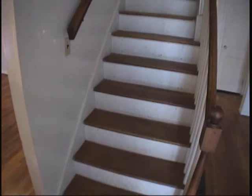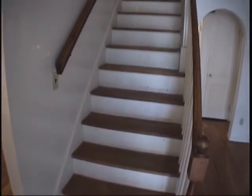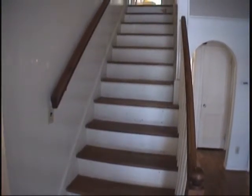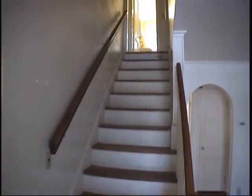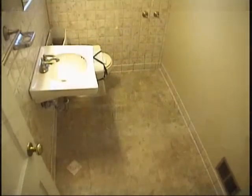As we look up the stairs, notice the wall to the left of the stairway, which separates the stairs from the dining room. If that wall were to be cut down to a level even with the banister on the right side of the stairs, we could create a much more open feel while creating a smoother flow from the living room past the stairs to the dining room. Okay, let's take a look upstairs to inspect the rest of the house.